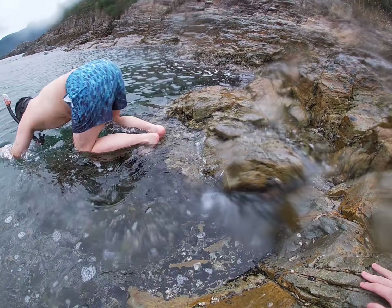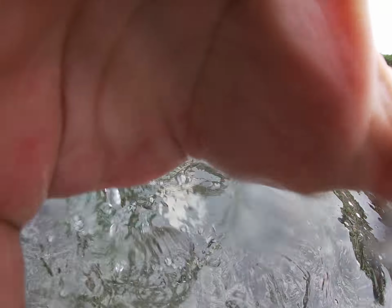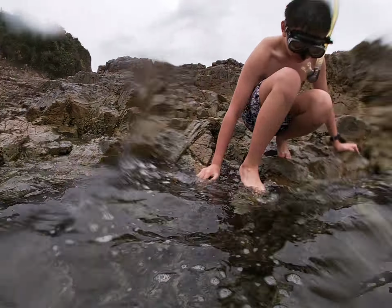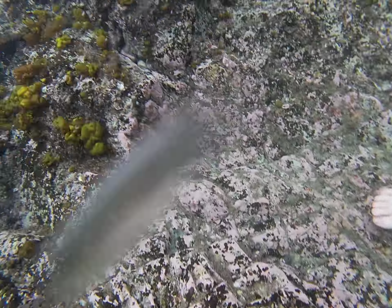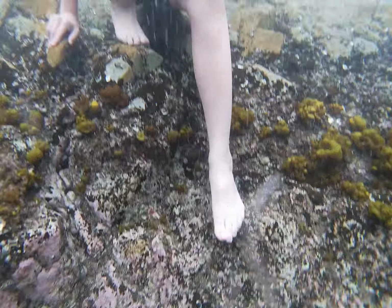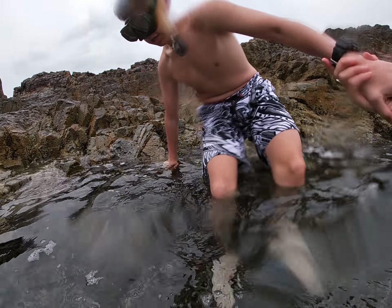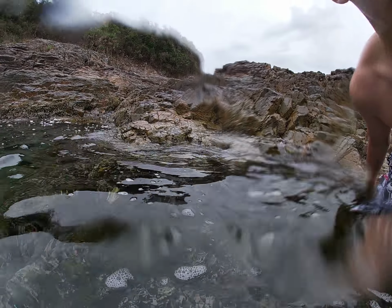Good? Wow, it's cold, but it's so nice. Once you swim, it's nice. Yeah. Wow, the rocks are clean. Wow. Once you're in, it's not cold. Just go in. Oh yeah, it's just so nice.